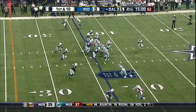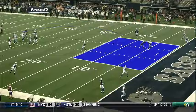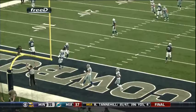Pushed back by the Colts. That was Randall getting set back a couple. Here is the touchdown pass from Romo to Witten. Really good job finding Witten. Nice little double move down the middle. That's why he was open. Good job by Tony Romo looking it off.